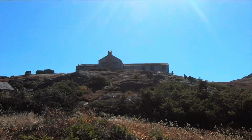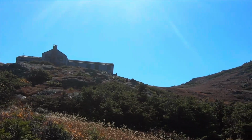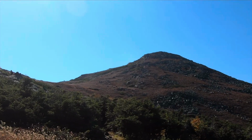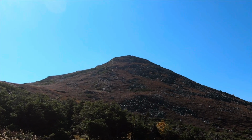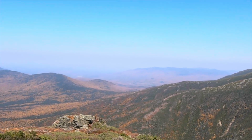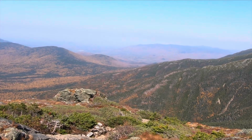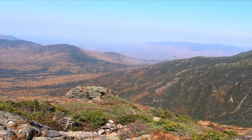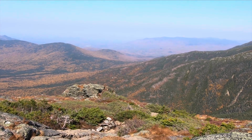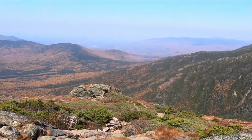Okay. Almost up to the hut. We just popped out right below Lakes of the Clouds hut, which is closed for the season. And you can see all the people heading up Monroe. That's not the summit though. And then looking back, I can see a cog rail train heading down. It's blue with a yellow engine, and it's almost to Waumbek Station, which shows up as a couple little white buildings there.